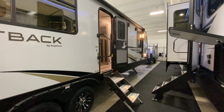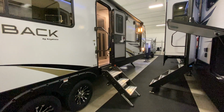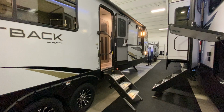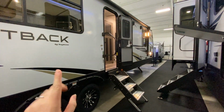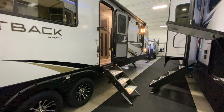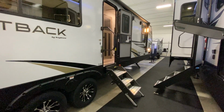Alright guys, I'm in the showroom because it's freezing outside. It snowed and then there's ice. So I wanted to stay extra warm and show you this nice and pretty lit up 341RD Outback travel trailer. This camper actually weighs a little over 8,200 pounds.